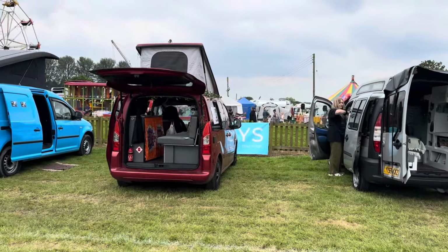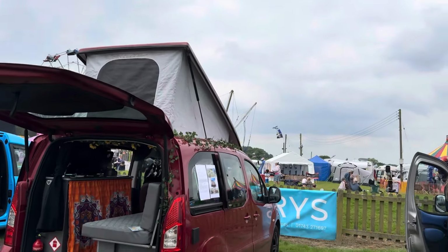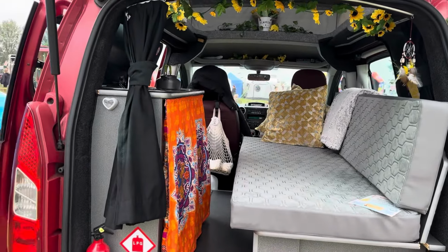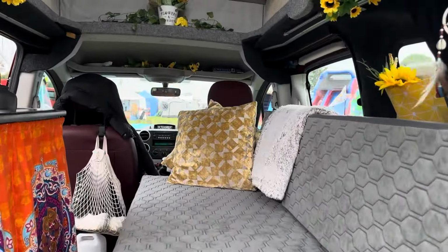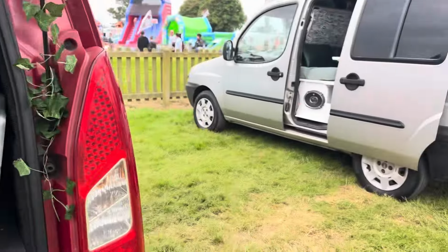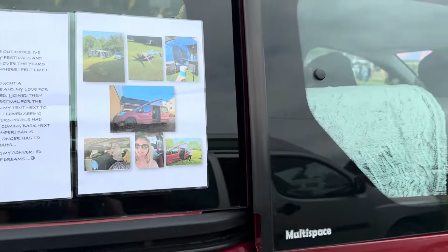So over here, we got a Citroen Berlingo, like mine, but it's got a pop-up roof on it. How cool is that? Yeah, I got a Berlingo as well. It's really awesome. Yeah, really cool, guys. Pop-up roof, let's have a little look. How cool is that? Really nice. Yeah. How cool is that?